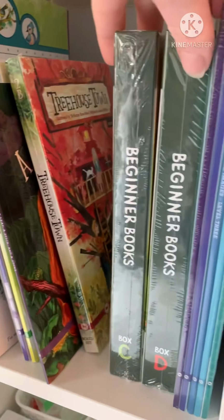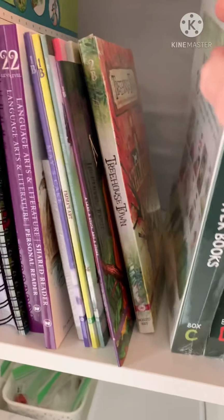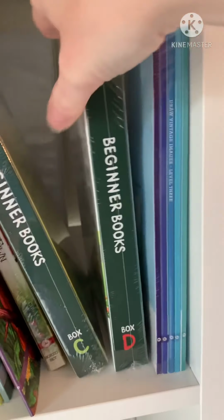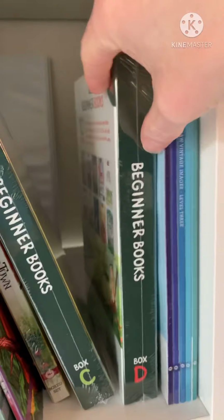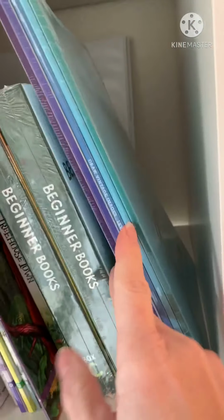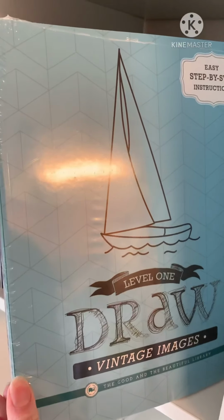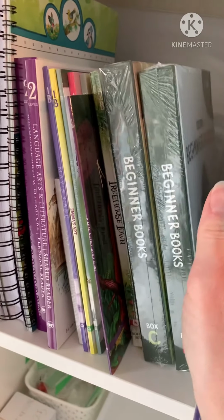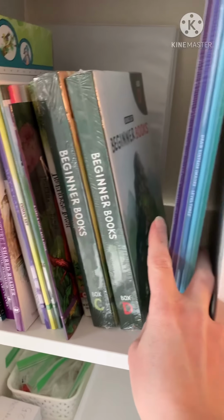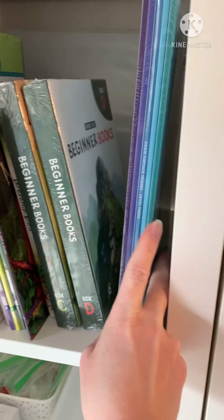Now, these beginner book sets from The Good and the Beautiful, more than likely my daughter can easily read these. I have these up here. We're going to open them up and get going on those, and as soon as she finishes reading them, then we're going to move over to my son's side. We just bought this, Drawing Vintage Images. She's really, really excited to learn how to draw more things, and so is my son. So one of her elective activities is going to be drawing.